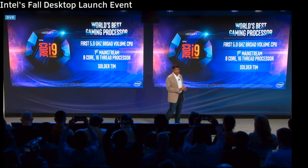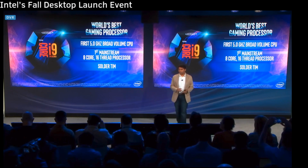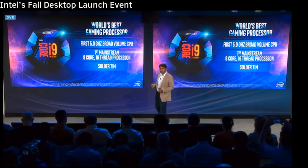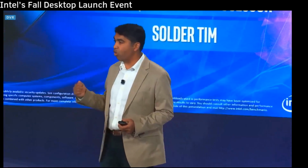It's also the first time in our mainstream family that we will have an 8-core, 16-thread processor. In addition, we are building on our world-class overclocking capabilities by adding solder TIM. This will improve our overall thermals and give you additional overclocking headroom.